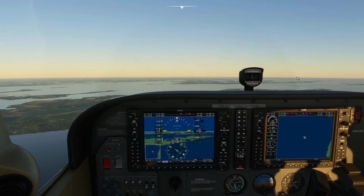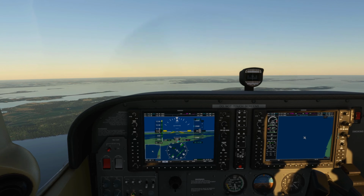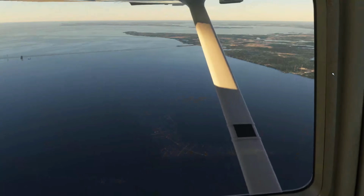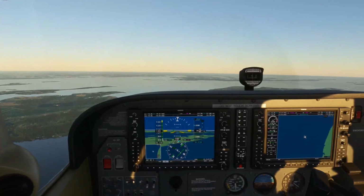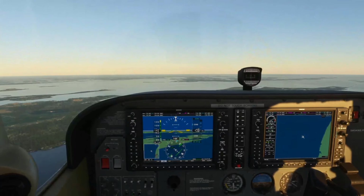Okay, so that shows up on the little nav map. That's kind of interesting. Very good. So yeah, now technically I believe we're out of the Bravo airspace.